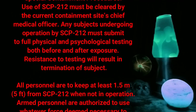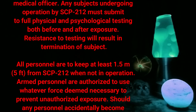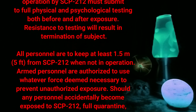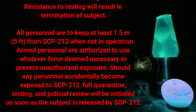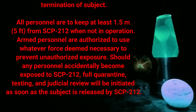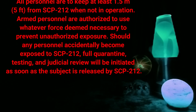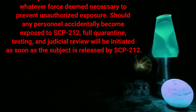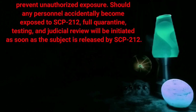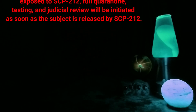All personnel are to keep at least 1.5 meters, 5 feet, from SCP-212 when not in operation. Armed personnel are authorized to use whatever force deemed necessary to prevent unauthorized exposure. Should any personnel accidentally become exposed to SCP-212, full quarantine, testing, and judicial review will be initiated as soon as the subject is released by SCP-212.